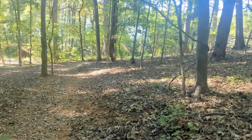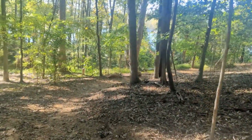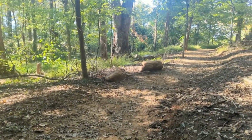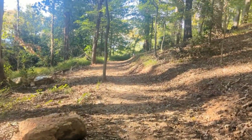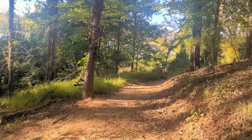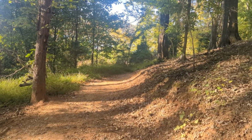All right, looks like we're coming down to the starting point. I'm going to get a shot on the AllTrails map and show you that we've completed the loop. There's another little trail that went off to the side down here. I think it goes down towards the river. So I might take a little detour and go down that way, see what I find. Here we are back at that junction again. We're going to be going that way to go back to the car.